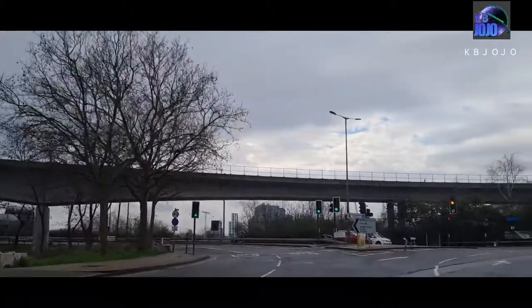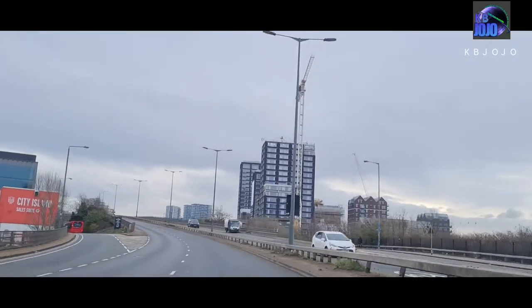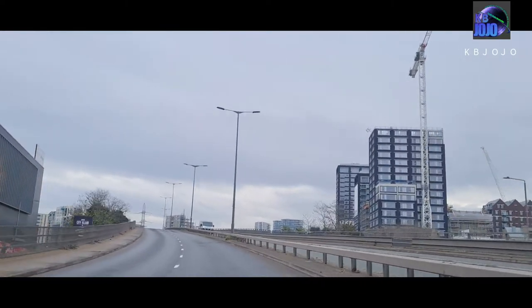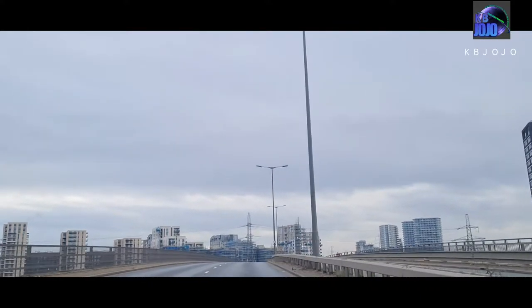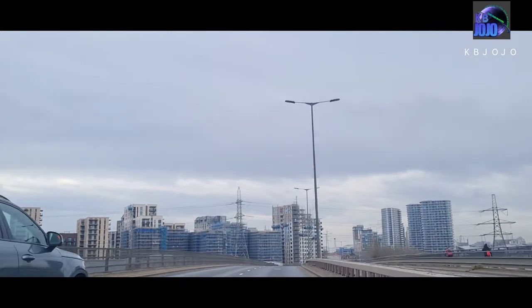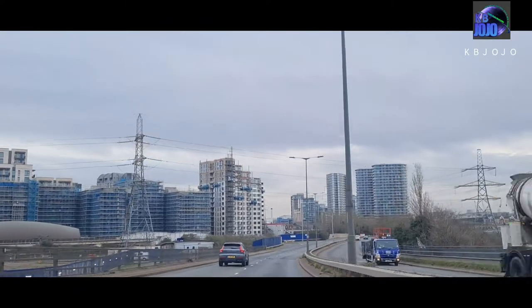Exit the roundabout onto Lower Lea Crossing. We're approaching Royal Docks here. Continue on Lower Lea Crossing for half a mile. View of the Docklands in the daytime towards the Royal Docks.